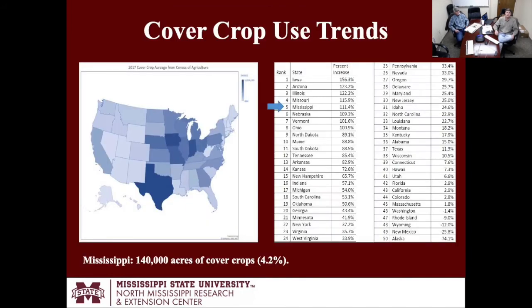So, cover crop use trends throughout Mississippi. The USDA, the last data they had out and published was from 2017. And in Mississippi in 2017, we had about 140,000 acres of cover crops that year. So that would encompass a little over 4% of our total acreage, which is actually fairly good. But what I thought really stuck out was we were number 5 on the list of increasing trends. So from 2016 to 2017, we jumped up 111%. And I feel that trend has increased a little bit.